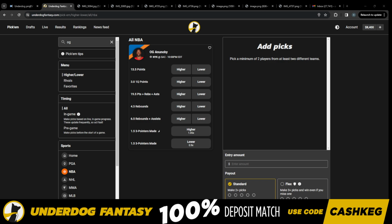Like I said, always play 3-mans. If you're going to do the standard on Underdog, that's where you want to play. So we'll bring him up a little bit, but that's OG Anunoby, the 19.5 points, rebounds, and assists. I'm not sure he's going to play. He's a game-time decision with his elbow, but it's a great matchup if he does play against Sacramento here. Pace-up matchup for him. He's cleared this line in the last 9 games he has played. And it's just, again, still too low for him.